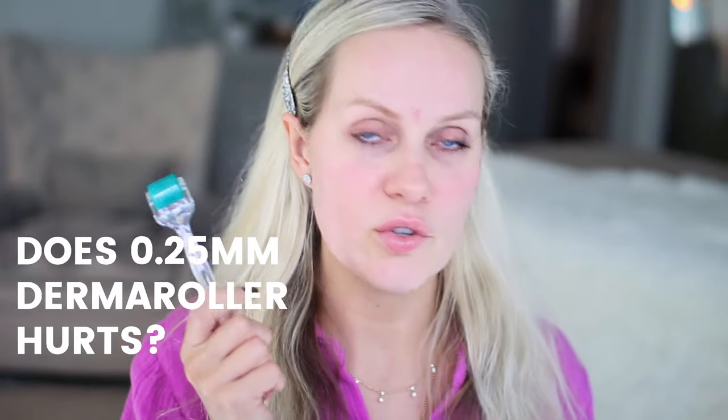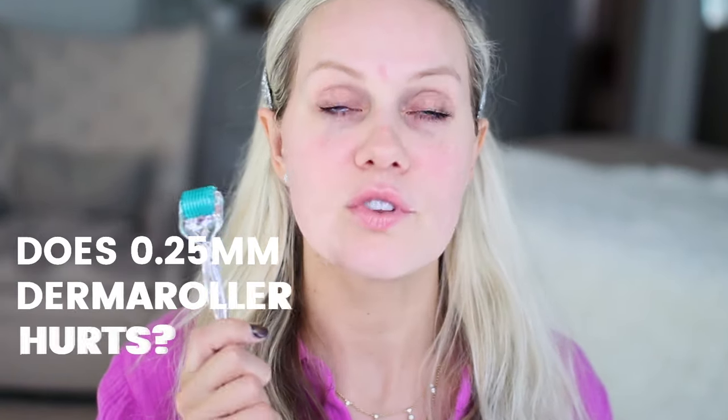Now, if you're going to ask me if it hurts at this size, absolutely not. You do not need numbing cream for 0.25. You definitely don't.